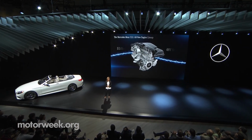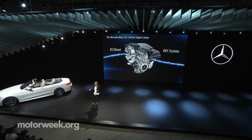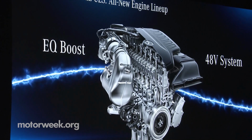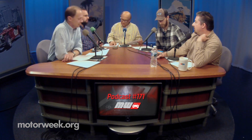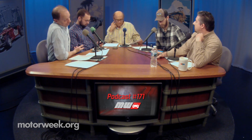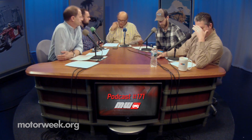There's a new inline-six engine, and they say it's the first vehicle in the Mercedes-Benz lineup with 48-volt technology. So that's their first one. I thought that's funny. I thought the S-Class had it. The S-Class doesn't? Yeah, that's interesting. Well, at least it shows that technology is going to spread.